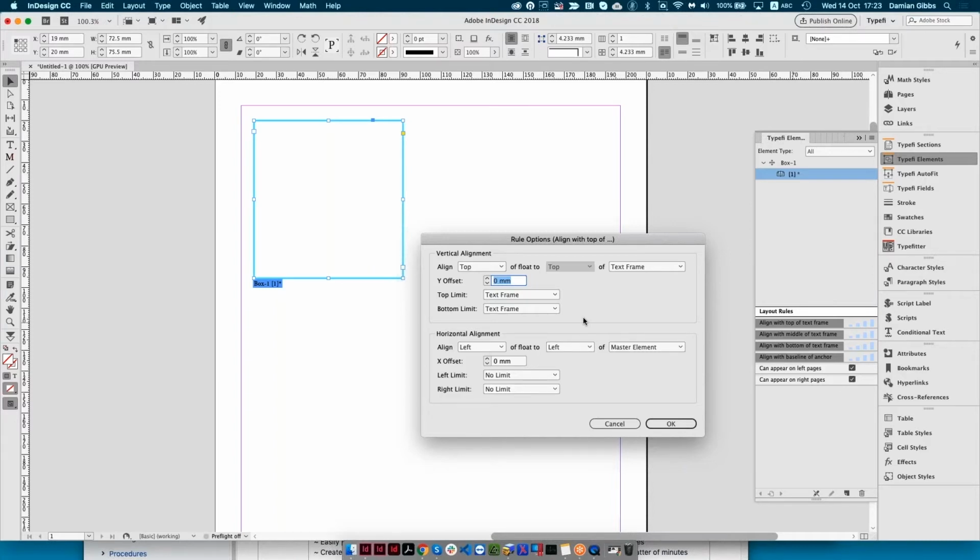So the author or editor would create the content. In this demo, we'll be using Microsoft Word, and the editor will place a reference to an image in the Microsoft Word document. And when that Word document is flowed into InDesign, this dialog box will then take over and start performing the decisions.